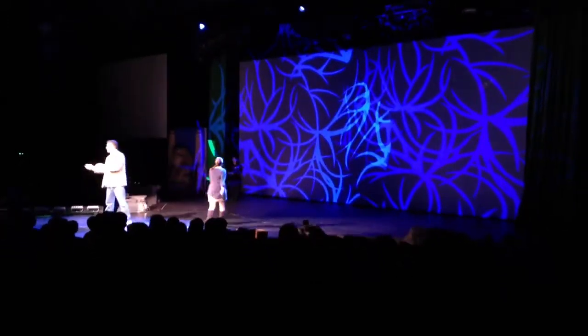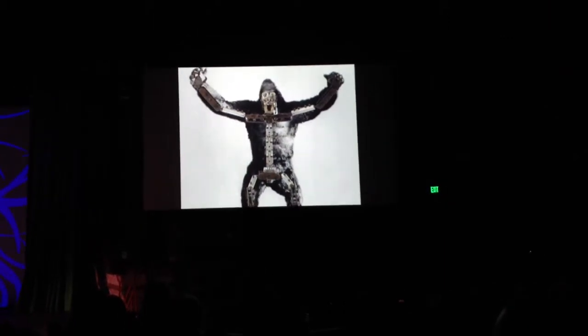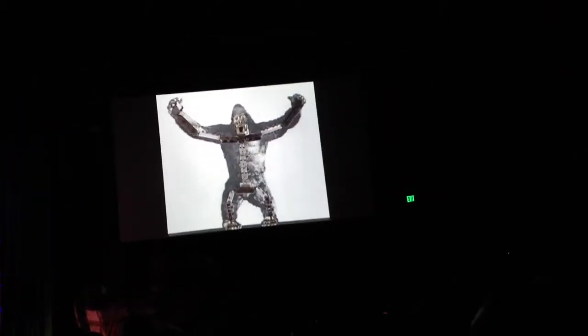Guys, know the original King Kong was only about 18 inches tall. He was brought to life in 1933 using a practical effect called stop motion. Here's a shot of the original Kong. More importantly, what's inside, a posable metal armature. It's one of the oldest practical effects we have, but it's still in use today.